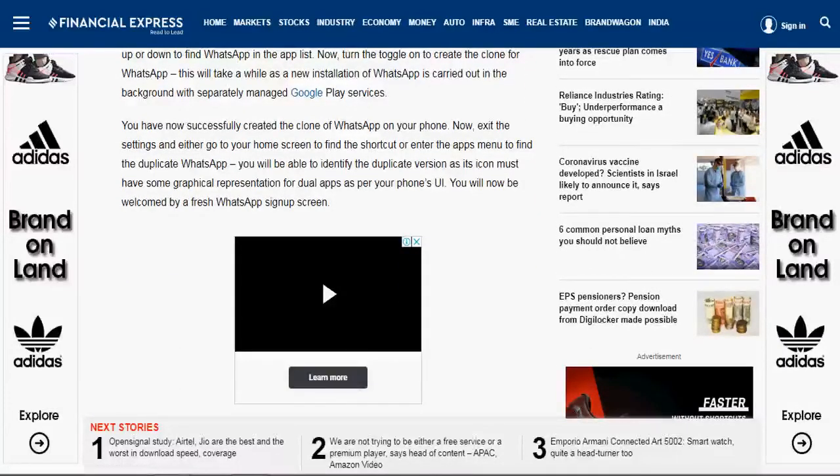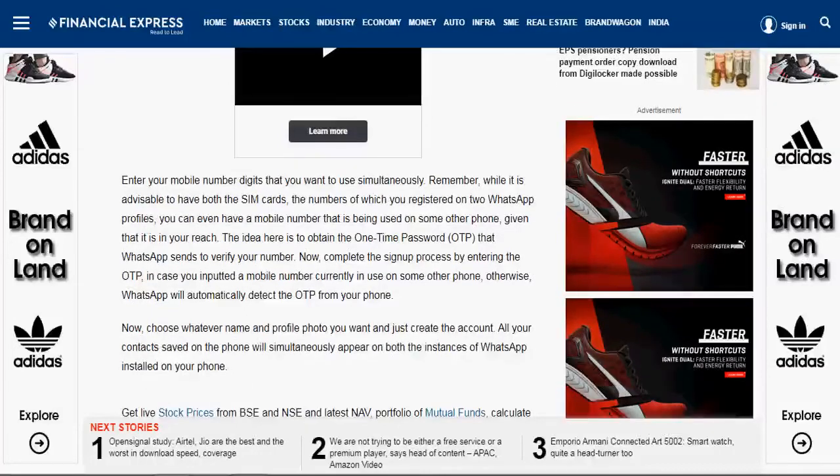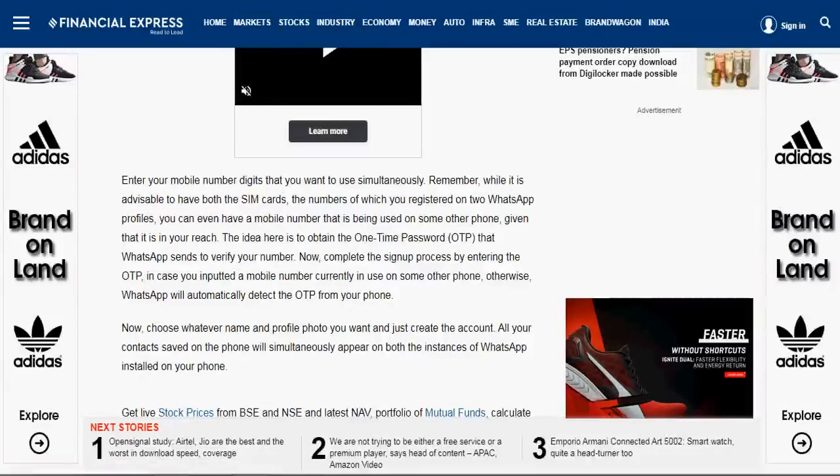Now exit the settings and either go to the home screen to find the shortcut or enter the apps menu to find the duplicate WhatsApp. You will be able to identify the duplicate version, as the icon must have some graphical representation for dual app as per your phone's UI. You will now be welcomed by a fresh WhatsApp sign-up screen. Enter the mobile number that you want to use simultaneously. Remember, while it is advisable to have both SIM cards in the phone, the number which you register on the WhatsApp profile can be a mobile number that you use on some other phone, given it's within your reach.